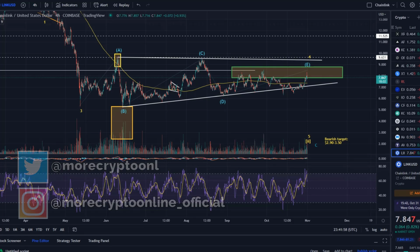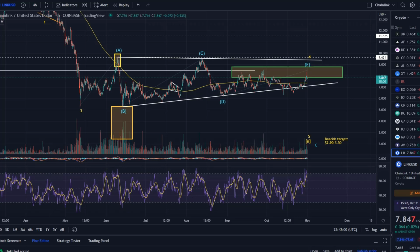It's good to see what's happening at the moment. We are moving up. That is in line with the primary expectation, because as per this wave count that you can see here, this very long triangle, we needed to see Link move higher to make a peak in this E wave, ideally above the previous high, so above $8.56. Now we have not been there yet. We've come all the way to 8.36 today, but it would be good to still see it.